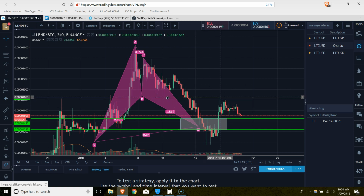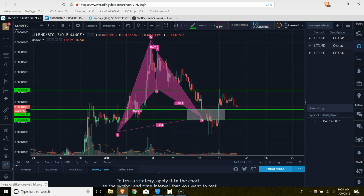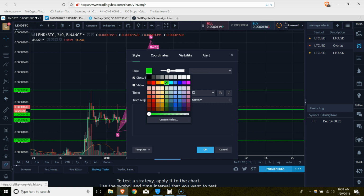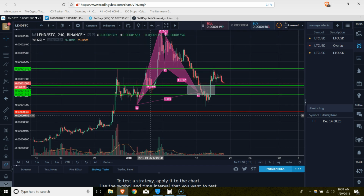Now I took a position off there, but I'm still holding some, so I'm waiting for a little bigger move. But what I definitely would do now is, if you guys are still in this and you didn't take all your profits at the B point, I would put in a stop loss right here at around 835 Satoshis. I think if it breaks below that, it's going to go much lower. And so you want to go ahead and get out right there.